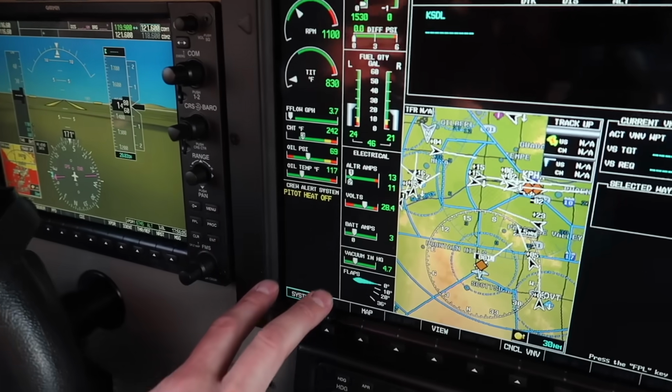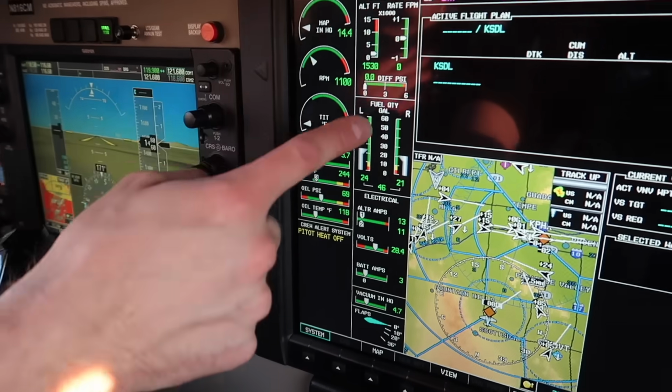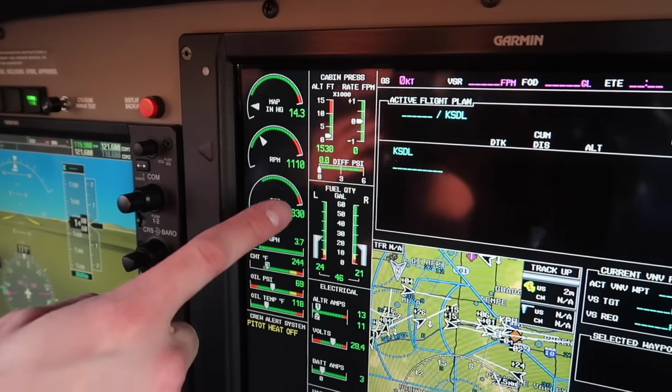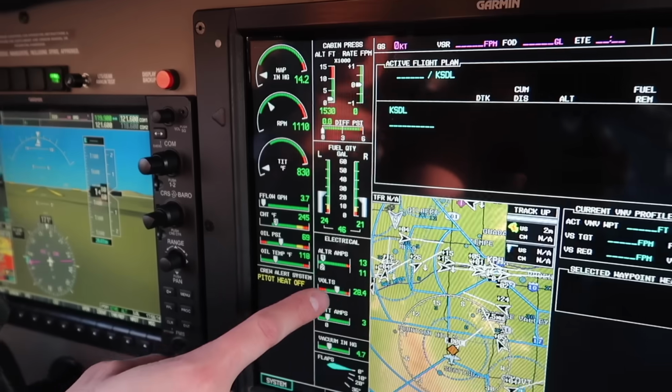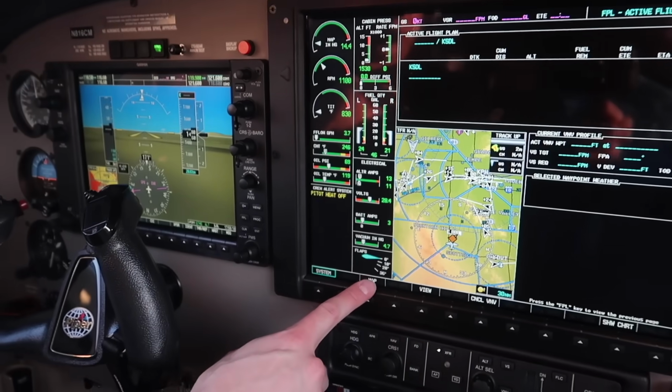This is crew alert systems here. This is your cabin pressure indicator here. So this is something that might be new. Here's your fuel quantities. This is your alternator, your volts, your amps, your vacuum pump, and then your flap indicator.